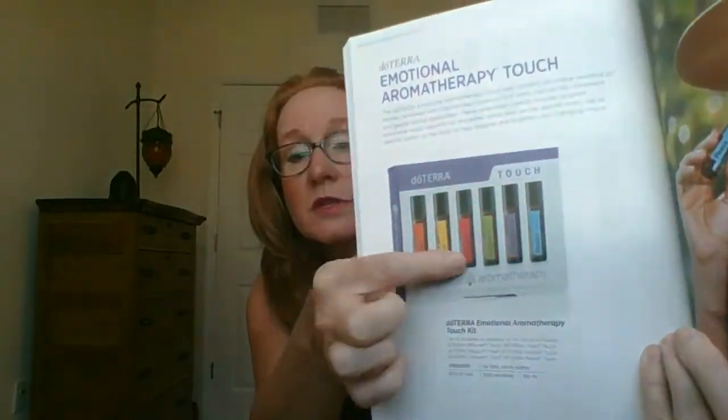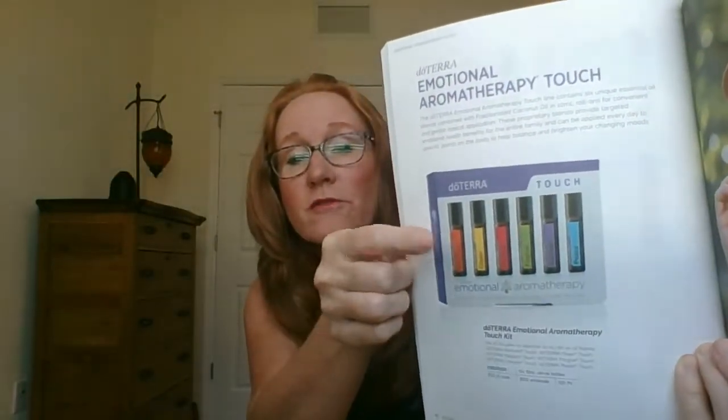Here's the emotional aromatherapy kit where you end up getting one of them for free, right? So you can get all six of those for $100 and you'd get $30 back in rewards.